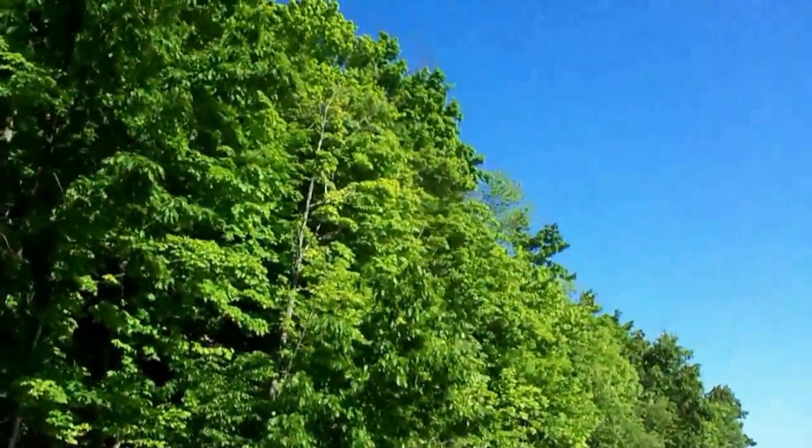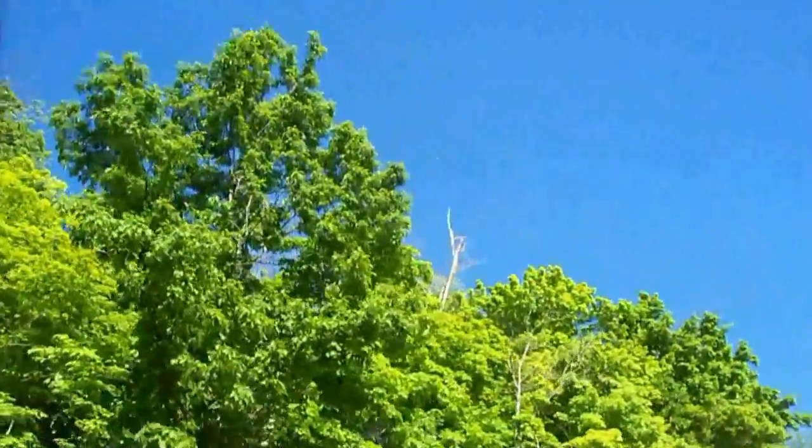Sky is so blue today. This is blue as blue.